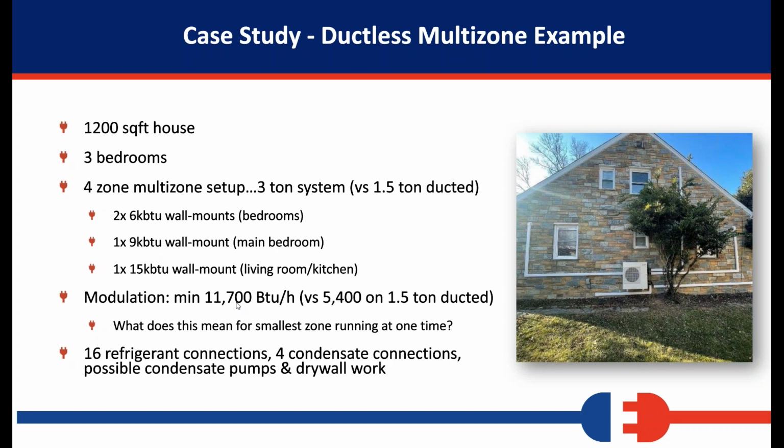But if I have a room that's sized for 2,000 BTUs, and I put a 6,000 in there and try to run it by itself and it can never give me less than 6,000, then that room is always going to be hot or cold. And then it creates other problems that I'll let Randy expand on in a few minutes. But in this particular application, it's 16 refrigerant connections, 4 condensate connections, possible condensate pumps and drywall work, just a lot of stuff, right?